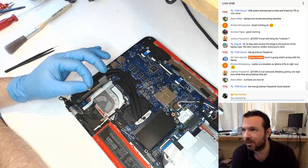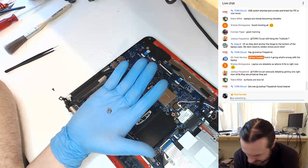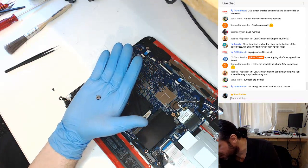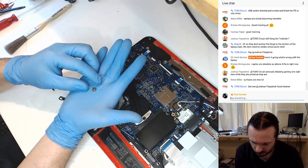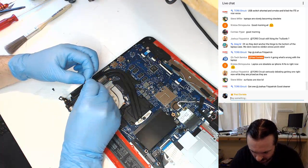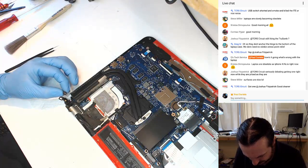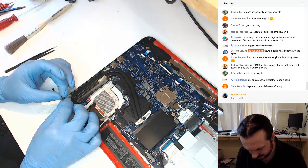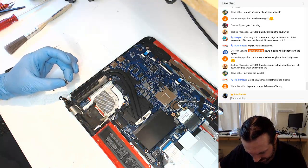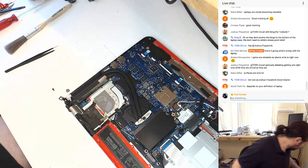Now, I'm really unsure of where this little guy goes. Sure, it goes somewhere. I'm looking on the other side for a comparable matchup, but they're extremely different from each other. Now, I don't know whether it sits on the underside. I don't think it does. It's like a bloody puzzle.